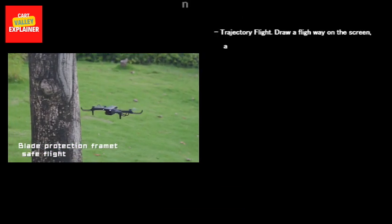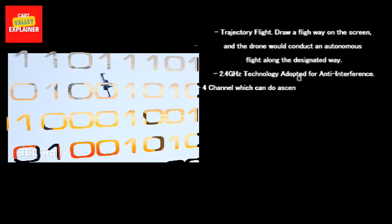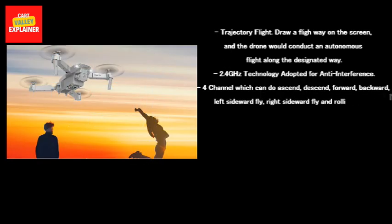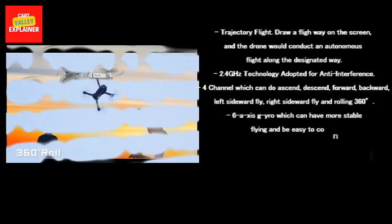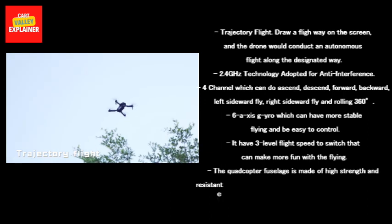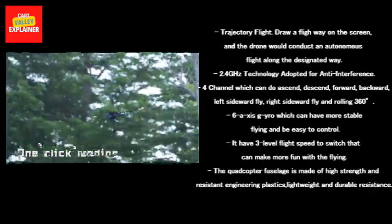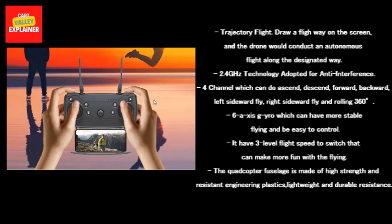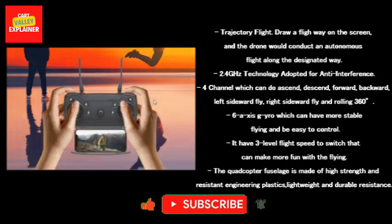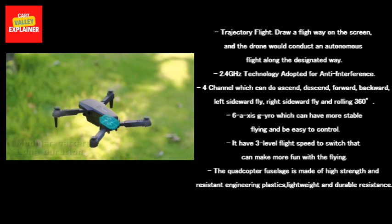Trajectory flight. Draw a flyway on the screen, and the drone would conduct an autonomous flight along the designated way. 2.4 GHz technology adopted for anti-interference. 4 channel which can do ascend, descend, forward, backward, left sideward fly, right sideward fly and rolling 360 degrees. 6-axis gyro which can have more stable flying and be easy to control. It has 3-level flight speed to switch that can make more fun with the flying. The quadcopter fuselage is made of high strength and resistant engineering plastics, lightweight and durable.